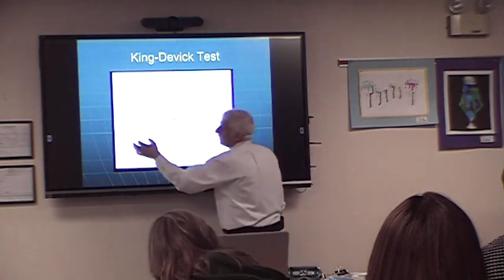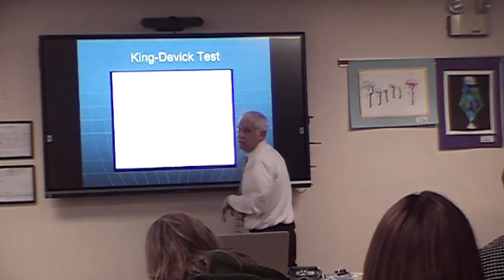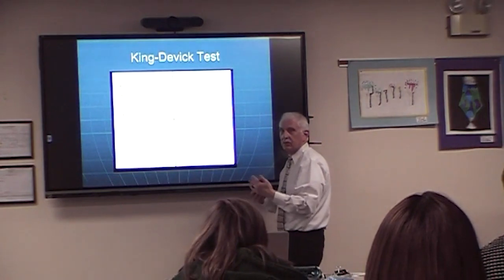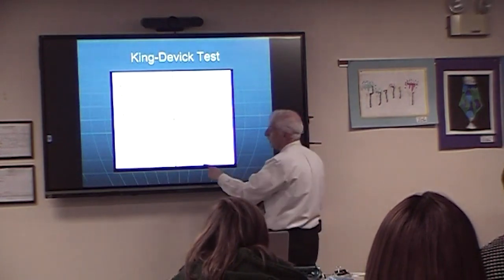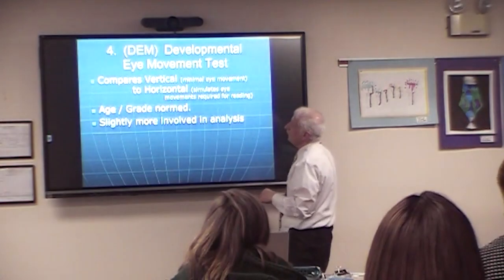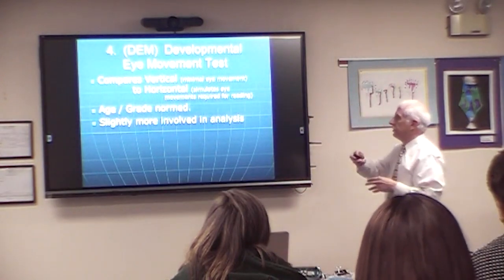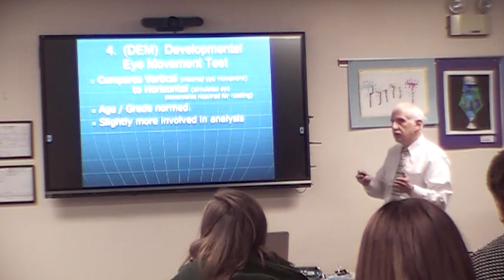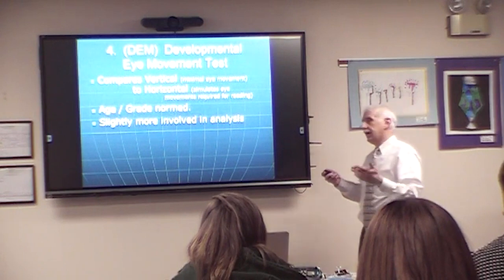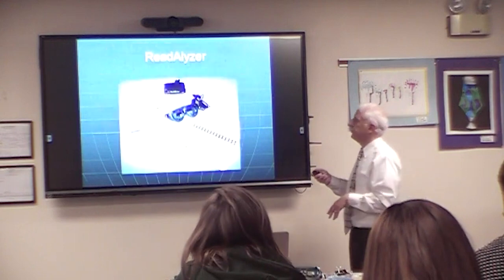Okay. Why is this test important? Because again, sometimes you have a longer word or a shorter word. Words are uneven. And these are timed. And then we look this up on a scale of what's considered average or normal. And the third test is a little bit further apart. The developmental eye movement test compares vertical to horizontal. Again, this is age norm from 6 to 14. Again, it's slightly more involved, and that's why I wanted you to learn the ocular motilities first.